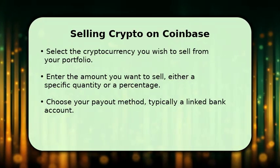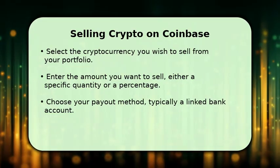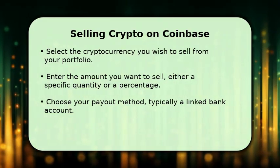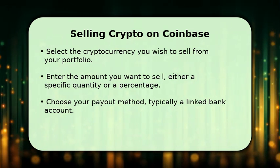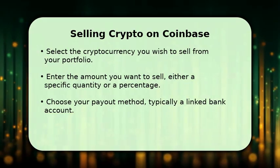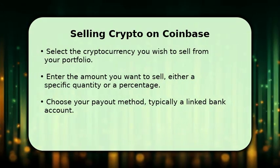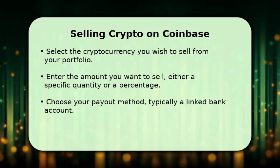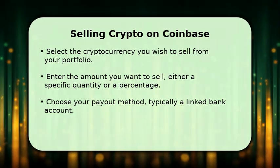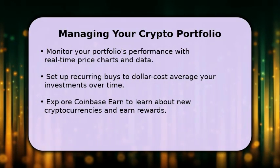Selling your cryptocurrency on Coinbase is just as simple as buying. Navigate to your portfolio and select the crypto you wish to sell. You can enter a specific amount or choose to sell a percentage of your holdings. Then, select your preferred payout method, usually a linked bank account. After confirming the sale, the funds will typically be transferred to your account within 1 to 3 business days, making it very convenient.